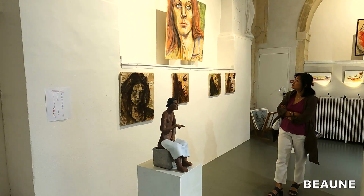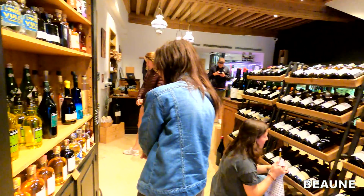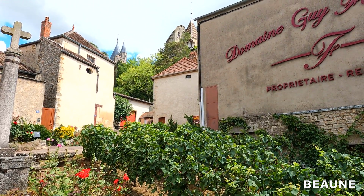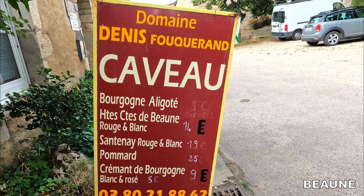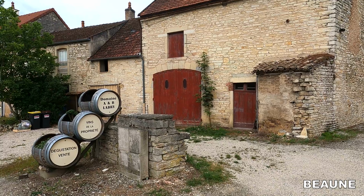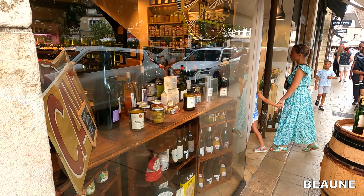Well, we endured the train, saw an art exhibition, and went to the market. But by far the most popular thing to do in Beaune is wine tasting. Because hey, it's Burgundy. So anywhere you see something that says domain, that's a vineyard. In town, Beaune has many wine and tasting shops where for a fee you can taste the wines of Burgundy.